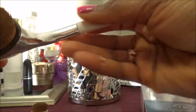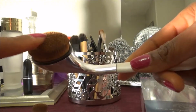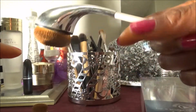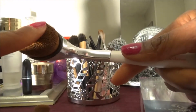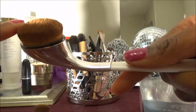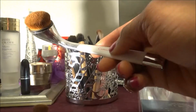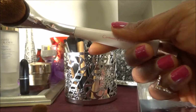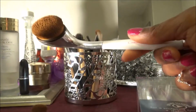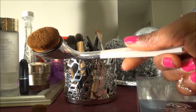And for this bigger one, it has a bigger surface. I will just apply my foundation on this one and gently buff it all over my face. It's amazing how this thing applies your foundation so well. My foundation really went into my skin nicely, stayed all day looking flawless and so polished.